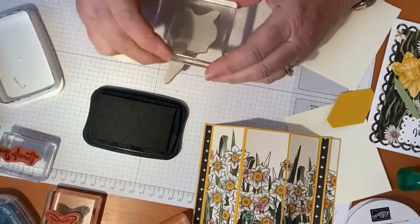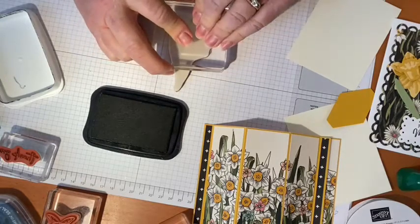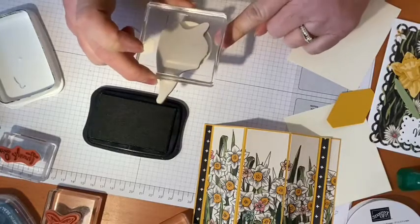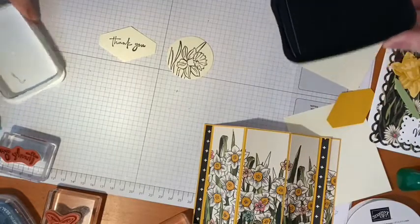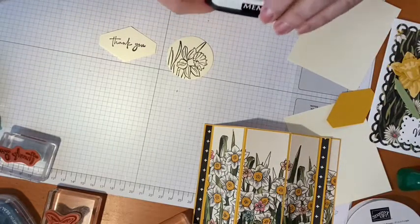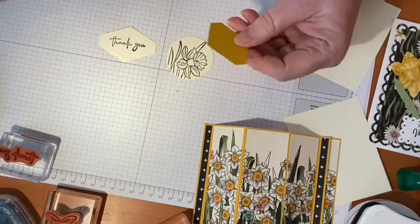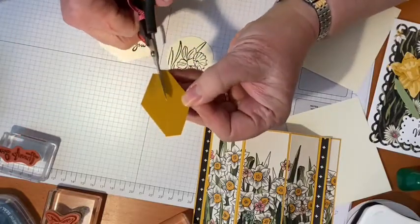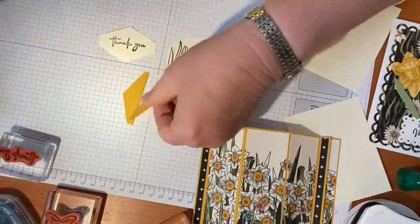Whoops. And we're only getting part of it on here. So you'll see that I have the daffodil kind of hanging off a little bit, or the leaf hanging off a little bit, but that's okay. I wanted to just make sure the daffodil was a little bit more centralized. And this is one of my favorite things to do with this tailored tag punch. I punched it out again, this one in the crushed curry, and I'm cutting it in half.